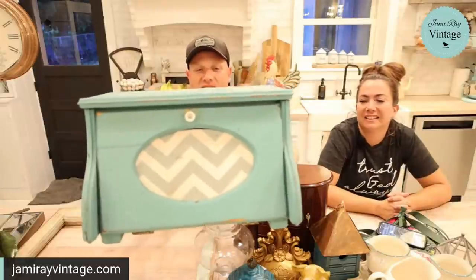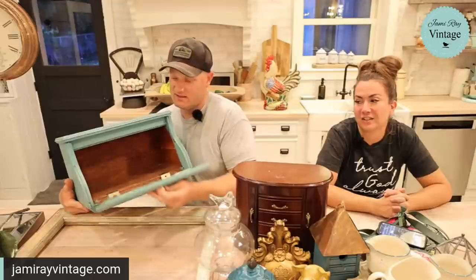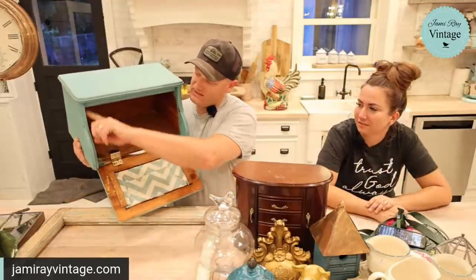This was $8 and it's got a piece of fabric up in here. Remember when chevron was the deal? The fabric's going to have to come out. Not painted all the way on the inside, just up to right here.